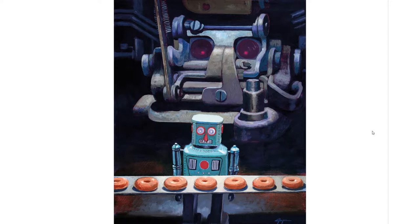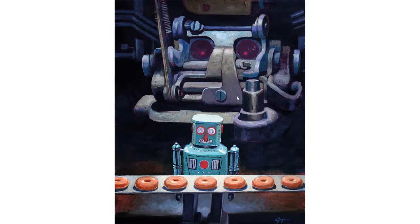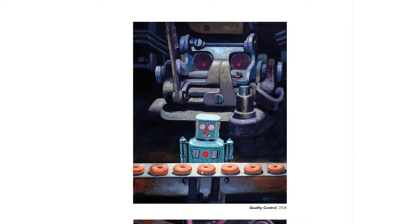Quality control. I like how you have this ominous robot keeping an eye on the other robot. So it's like, oh, he keeps an eye on the Dodos, making sure that they're good, right? But then you have the robot that keeps the robot's quality control. You know what I mean? So it's double level, right? Making sure that the quality of the employee is also good, right?